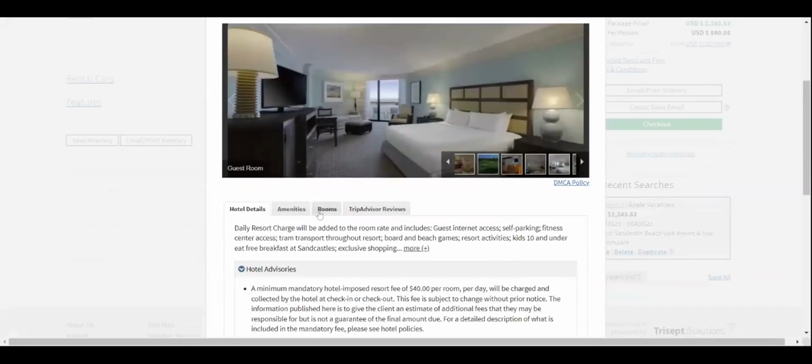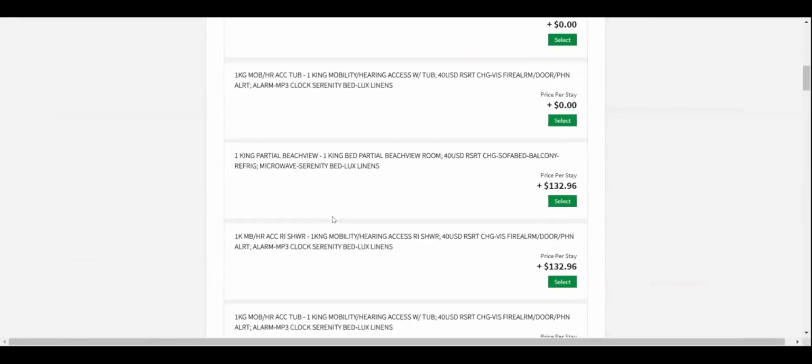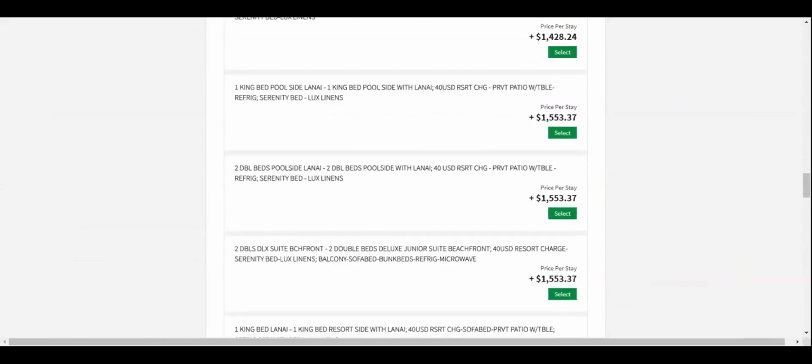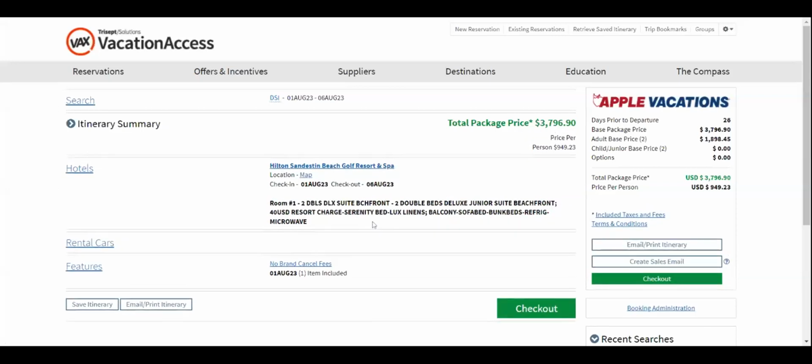Okay, let me choose a room first, and then we'll see. One king. Let's see. Okay, we might change it, you guys. Okay, here we go. If they didn't have 2 double beds, poolside. Oh yeah, 2 double beds, poolside, beachfront suite. All right, let's do the beachfront suite. Yes, yes, yes. Okay, that's going to be a good one. Right, I click select. It's going to exit out of that. That's okay. I'll just come right back to it. As long as I've chosen that room, we can get some images.